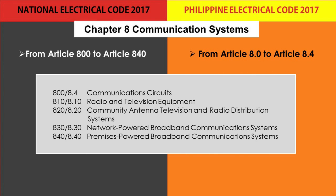Chapter 8, Communication Systems. NEC is from Article 800 to Article 840, while PEC is from Article 8.0 to Article 8.4. The same with Chapter 7, the following titles are the same and can be found in NEC and PEC Chapter 8. It includes communication circuits, radio and television equipment, community antenna television and radio distribution systems, network-powered broadband communication systems, premises-powered broadband communication systems.